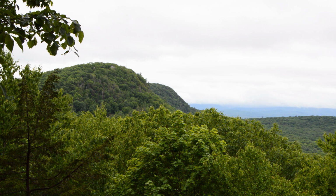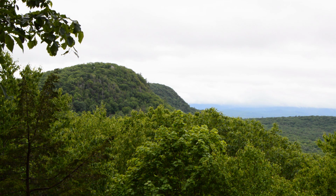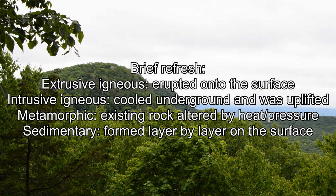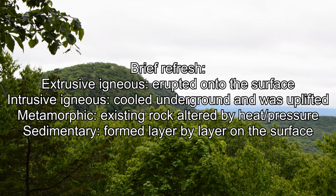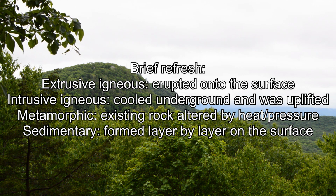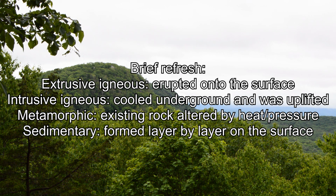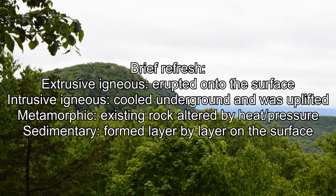So the continental crust rifted apart, filled with lava, cooled, and then what was left over was a rock known as basalt. It's an extrusive igneous rock, unlike granite, which is an intrusive igneous rock, and unlike a lot of the metamorphic rock you get east of this location. And unlike a lot of the sedimentary rock you get west of this location. However, there are some pretty expansive deposits of sedimentary rock in this area. So essentially you get a variety of geology in a very short range.